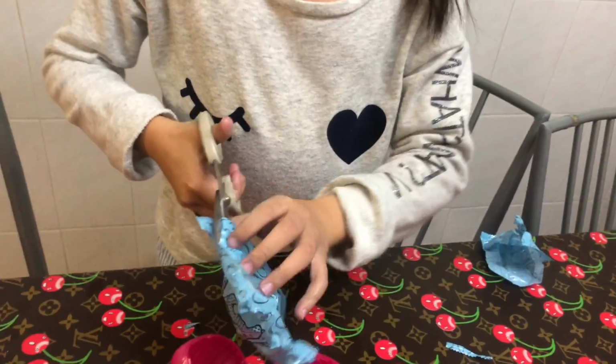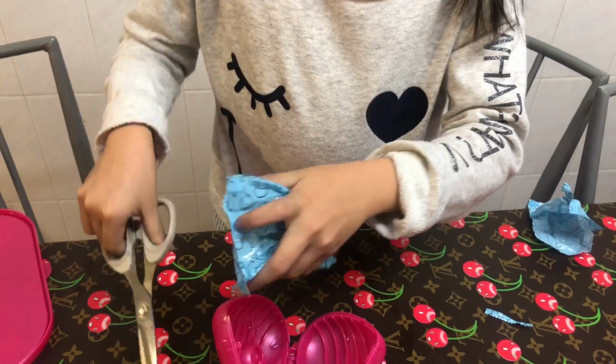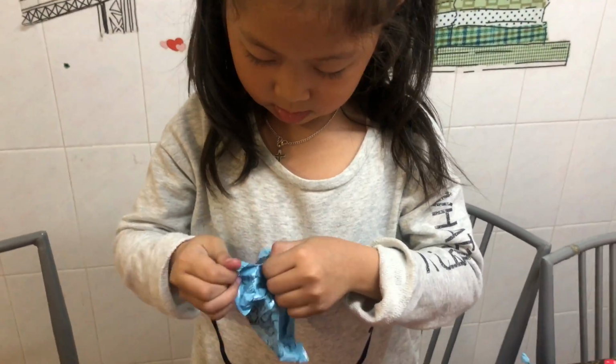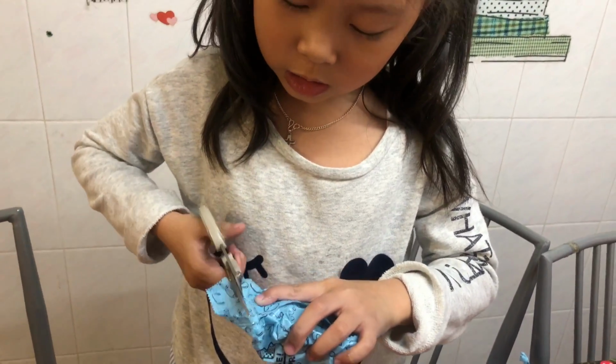And I open this. The sisters, right? Sister. Which doll is it? I'm so excited. My mom is excited. My mom is like LOL and squishy.